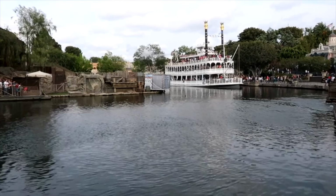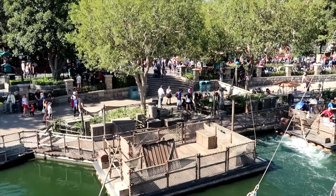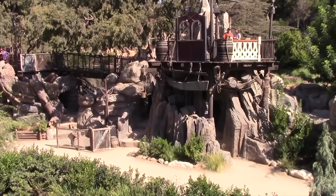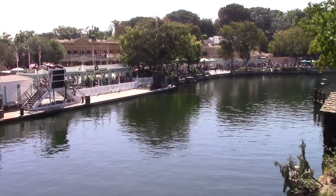You can set sail around the rivers of America on board the Mark Twain riverboat. You'll be able to take in the sights of Frontierland, Tom Sawyer Island, Critter Country, and New Orleans Square on this nice little 12-minute relaxing ride.